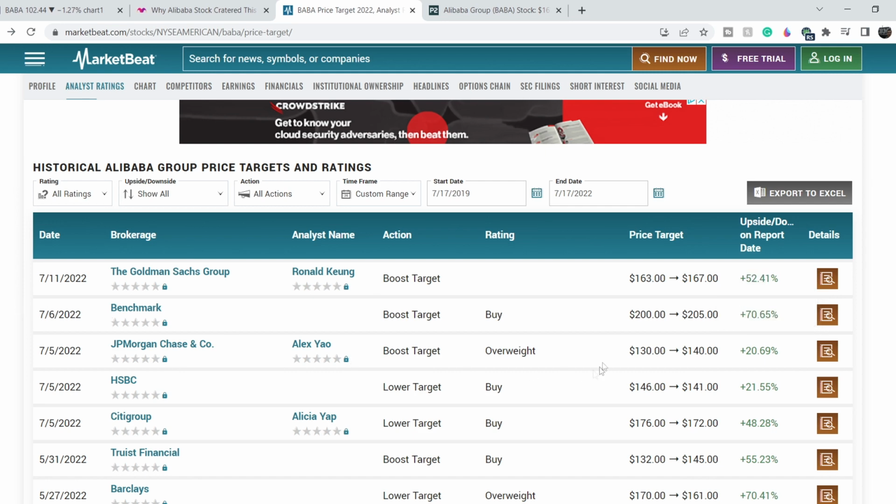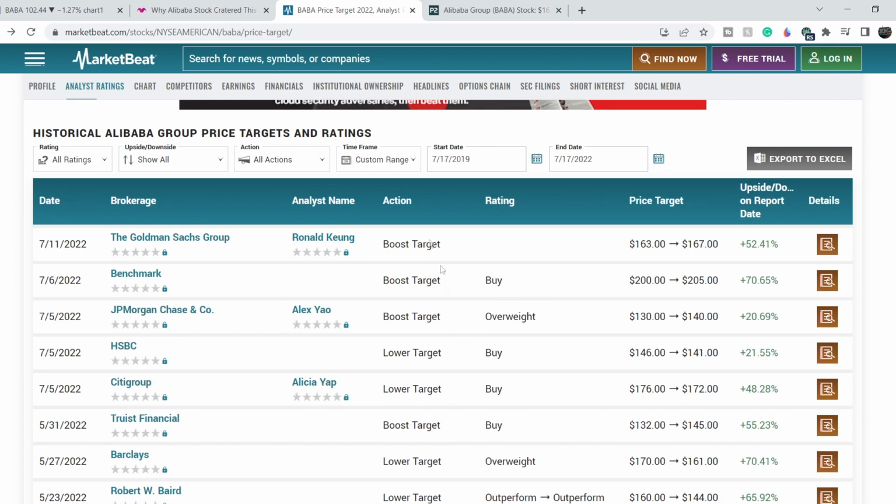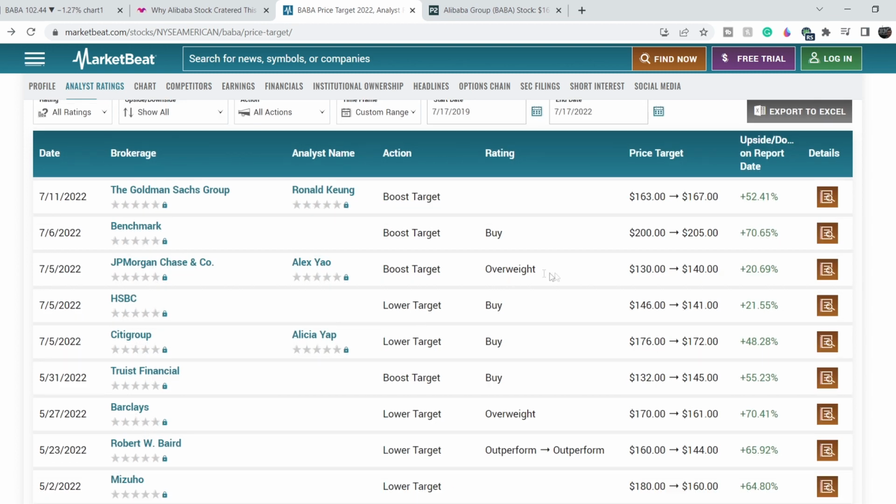And I have to say that we have more and more companies that boosted their price targets. As you can see, 3 latest filings boosted their price targets. And I have to say that it is quite a bullish sign overall that shows that potentially Alibaba might already have hit its bottom, and that's why this asset becomes even more attractive for long-term investors.